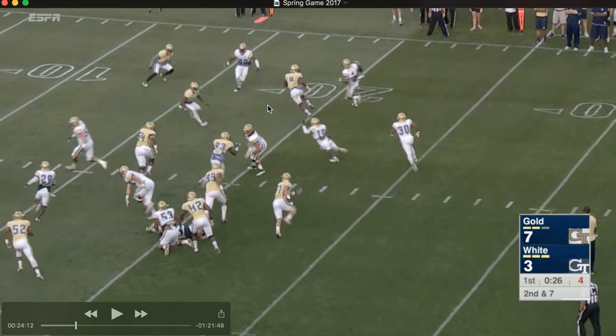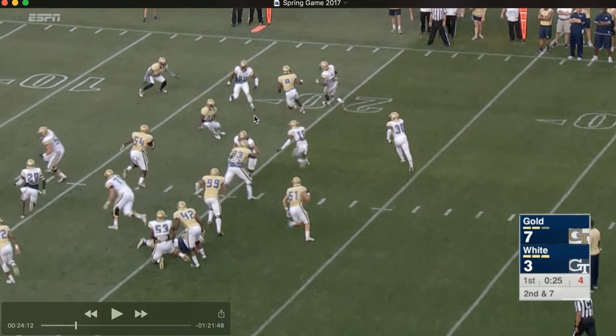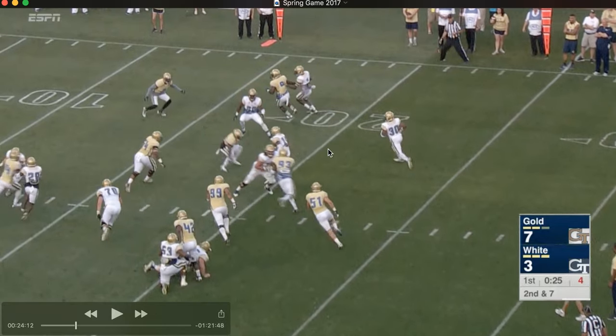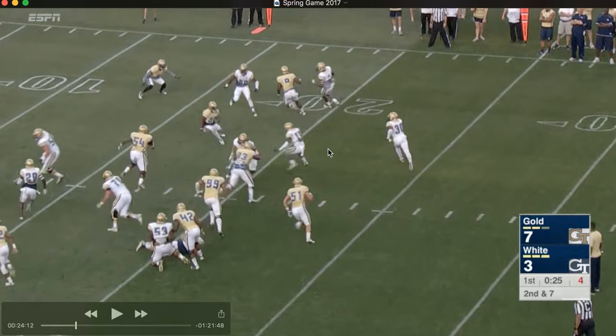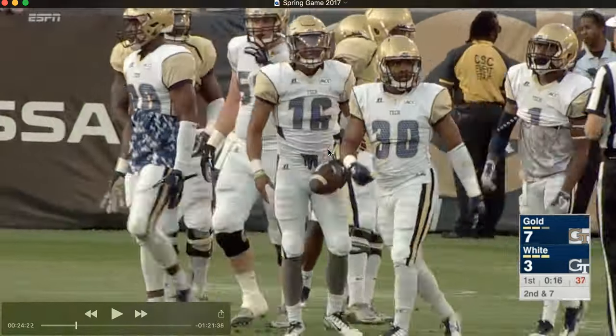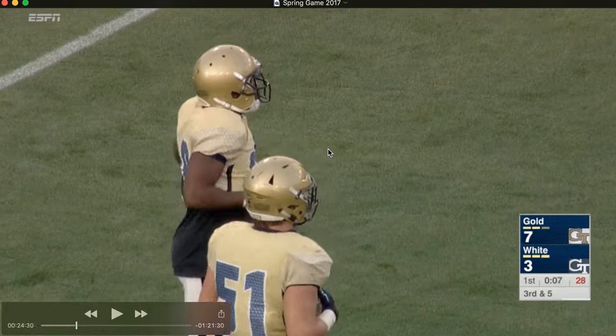And let's see what else happens. There's really no one there to tell him to pitch. You know, maybe you could pitch it right there. But, you know, once you cross the line of scrimmage, most of the times these guys keep it. They don't look to pitch once they cross the line of scrimmage.